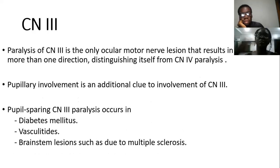If you have paralysis of the two oculomotor nerves, then it means there will be bilateral ptosis. Ptosis means inability to raise the eyelid. So it will be two. But if it's only one, then it is that particular side that is affected that will have the problems. Okay. Some of these things can occur in diabetes mellitus, brain lesions, and vasculitis. That is inflammation of the blood vessels.